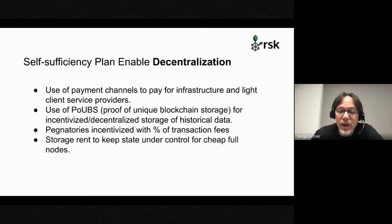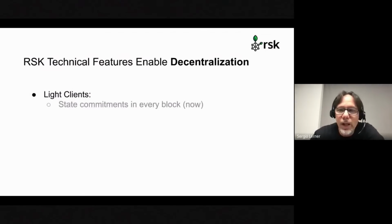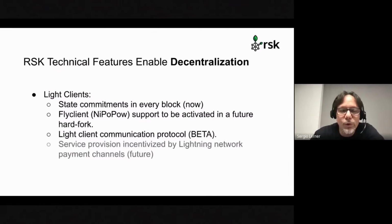And we implemented, and this is going to be activated in the following hard fork, a storage rent to keep the state under control so that it can fit in RAM, so you will always be able to run your node on a laptop, on a personal computer. Well, I'm running out of time, so this is about light clients. We are also developing technologies to allow light clients.